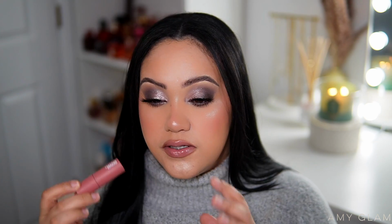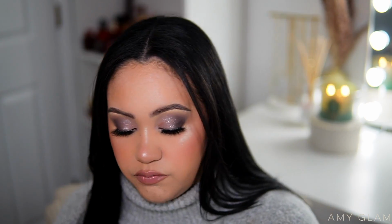By the way, on my lips, Makeup by Mario Moisture Glow Plumping Lip Color in Cool Pink. Don't know how I feel about these. The texture's a little weird, but all right, so let's get into this fragrance.